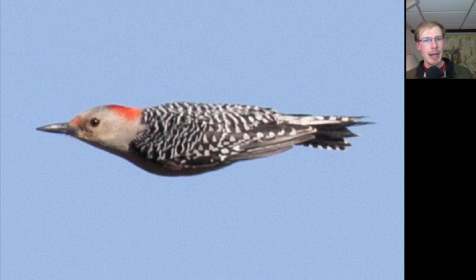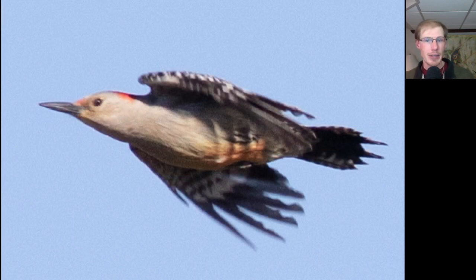We had this female red-bellied woodpecker fly by, and we know it's a female because the orange does not extend on top of the head. It's just on the forehead and the back of the neck. On a male, this red or orange would extend all the way across the top. And in this photo, we can see why it's called a red-bellied woodpecker. You can see the reddish coloration on the belly here.